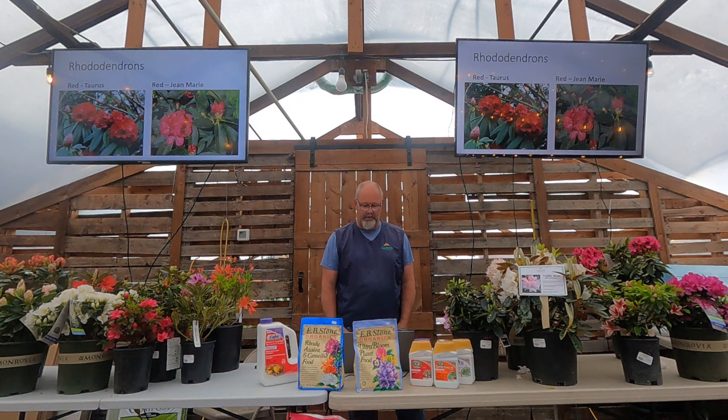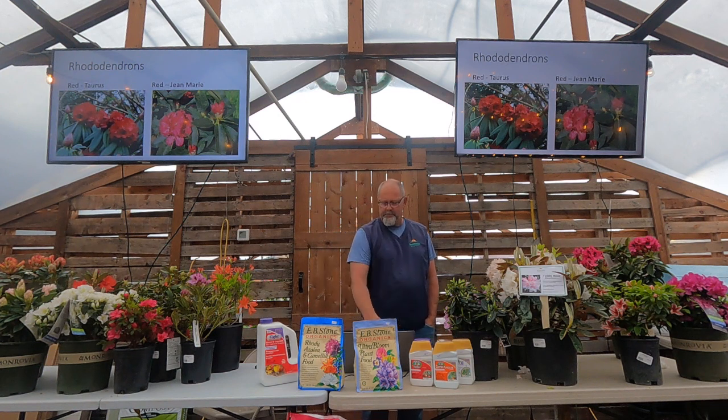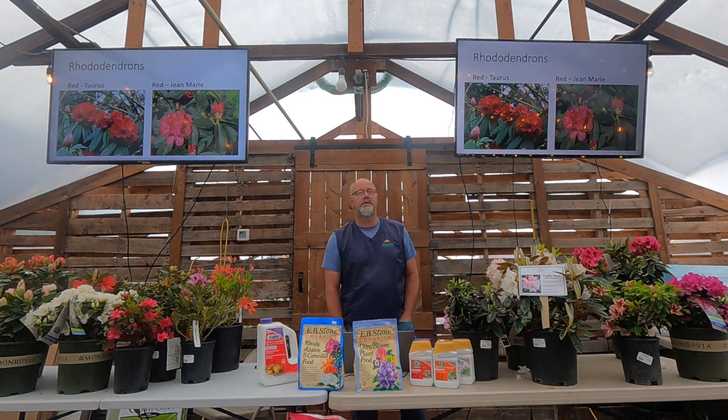But that's a pretty impressive red if you want a big specimen rhododendron. Jean Marie would be another really common one we see around, and we saw a lot of those. I always call it Jean Marie, but I think really it's the Honorable Jean Marie de Montague, right? You've got to spell the whole thing out. But that's probably one for sun. If I've got a hot baking sun spot, I want a rhododendron. That's one we could probably put in the hottest spot in the yard.